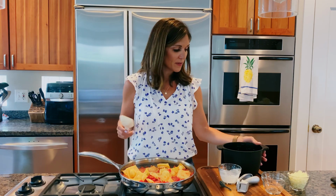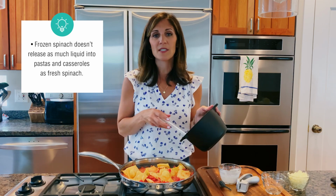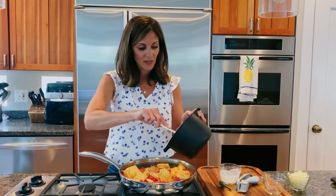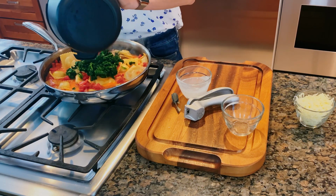Okay, so now I'm gonna add my frozen spinach that I already thawed and got a lot of the water out. I actually find that adding frozen thawed spinach to certain recipes like pastas and casseroles is the best way to go, because once you get all that liquid out, then it won't release the liquid into the recipe like fresh spinach can do. Love frozen spinach. Nice pop of green color.